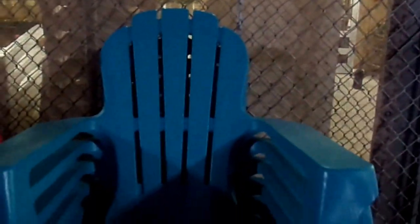Wow, springtime has come up so quickly. Look at the chairs. I thought about getting a couple of these, putting them out on my balcony. These sit so low. Man, when I sit in this chair, I can barely get up off of it.